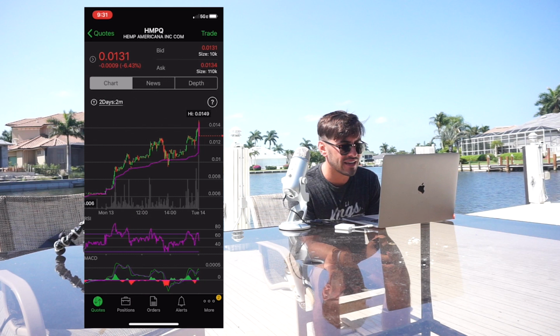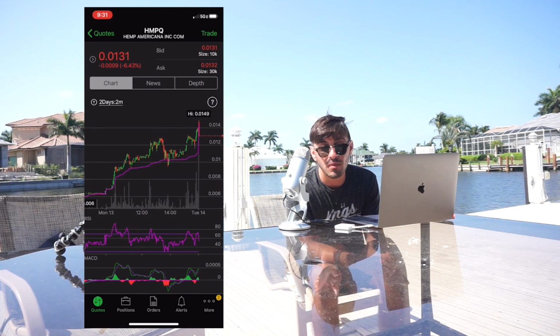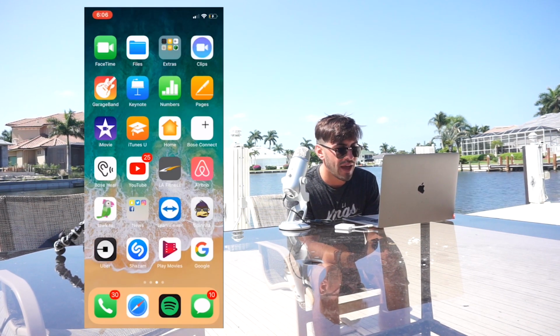So check this out. HMPQ actually is getting a panic sell, and it could be a lot of people who are just trying to take their profit. It could be a lot of people who bought at the end of the day. You got to put that all into factors when you're getting into this.